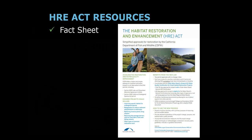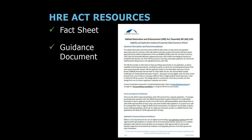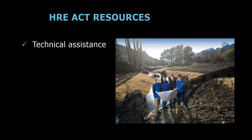www.suscon.org, including a 1-page general information fact sheet, which explains what the Act is and what it does, and what projects are eligible. We also have a detailed guidance document for preparing HRE applications. It includes general information and recommendations as well as answers to frequently asked questions. We highly recommend reading this before you prepare your application. This is a living document. We continue to update it as additional questions arise, and we encourage you to let us know if you think updates should be made. If you still have questions after reviewing the guidance document, contact us for free technical assistance.